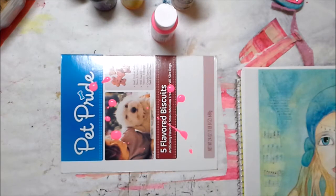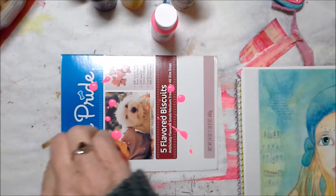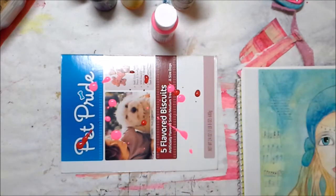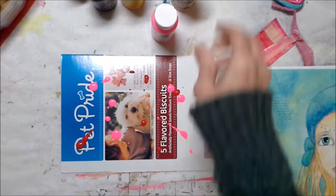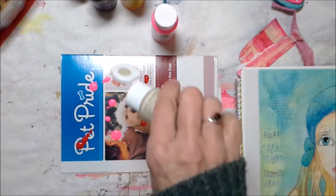Shoot, I need some red. Hang on. Okay, get some red here. Let's plop some red down. Remember, this is just dropping. We got to drop it, and then we let it hang out, and then we're going to spread. And let's add some of my white, not white, because I haven't been to the craft store yet.